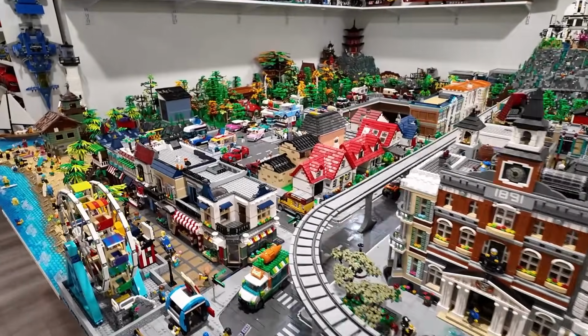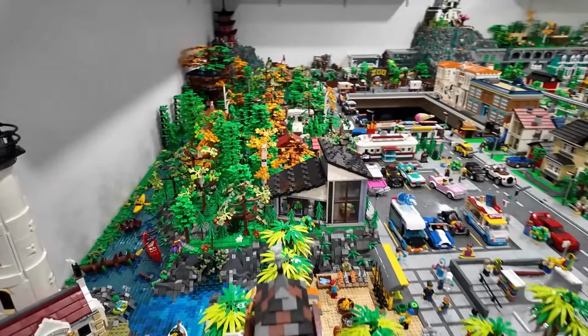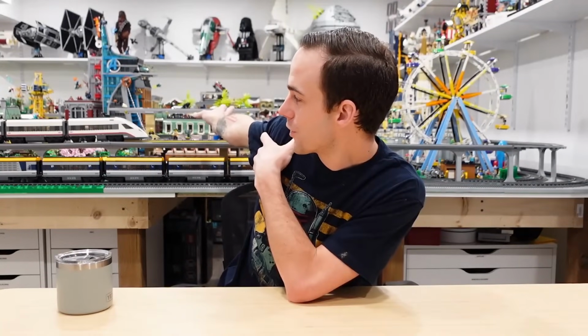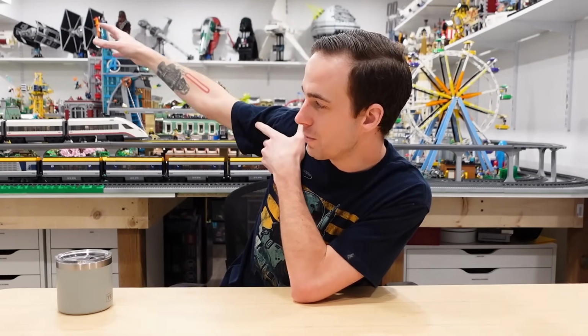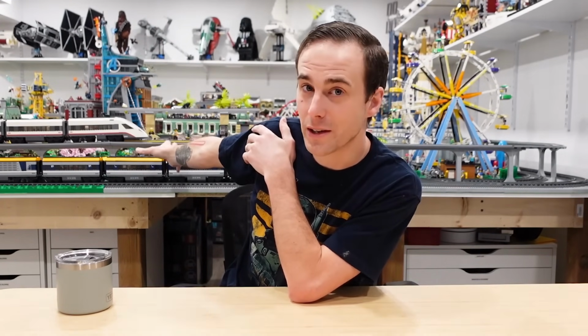And because it's a larger table, I'll be able to present or build a different layout. And I don't want to just transfer this, because it's got to change. Everything is going to change. It's going to be the domino effect. Sure, there might be rows of modular buildings that look similar, but the beach, the ocean, the campground, the amusement park, the medieval area, everything is going to be larger.